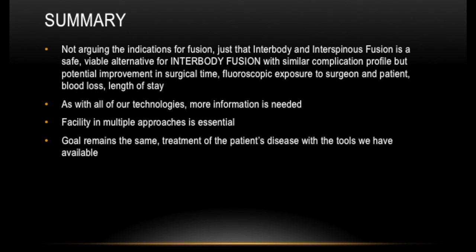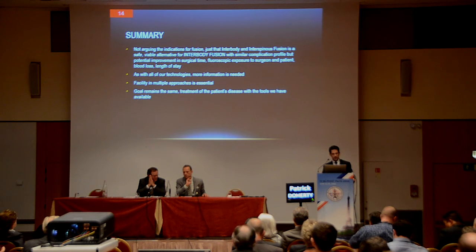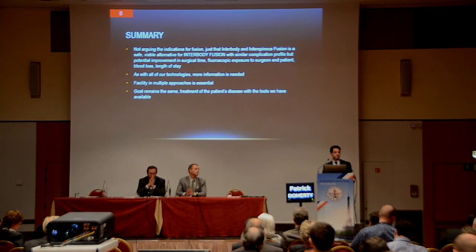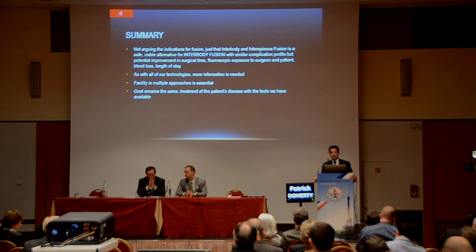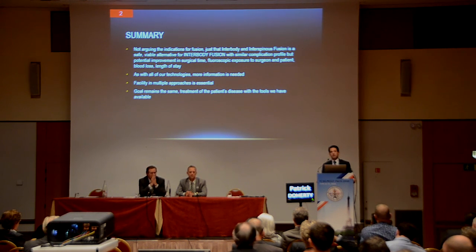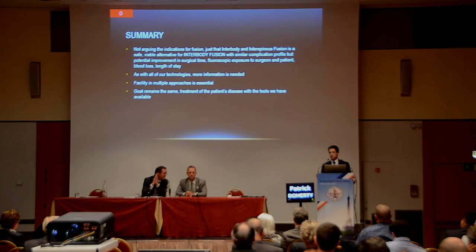That's very easy, and again, biomechanically, there is some evidence. To do an interbody with an interspinous is something that I and many others are looking into pretty significantly as a potential option, without any pedicle screw misplacement, zero, and without any significant fluoroscopic exposure to the patient or the surgeon. Thank you.